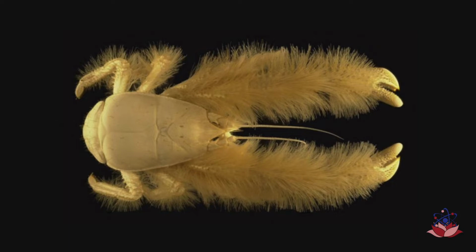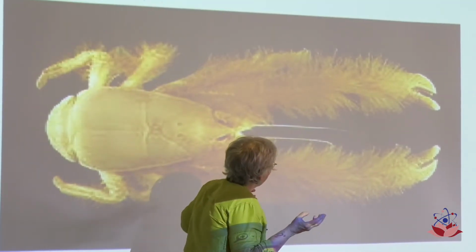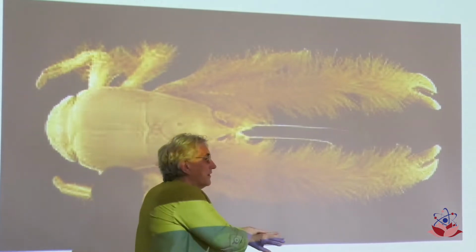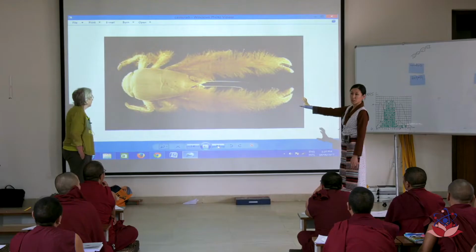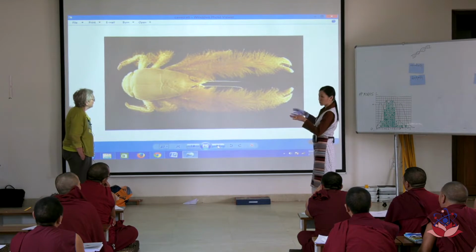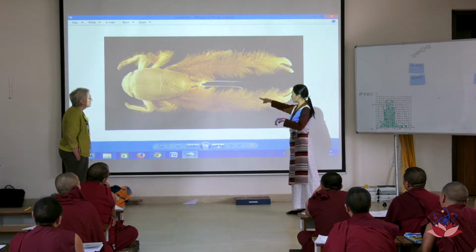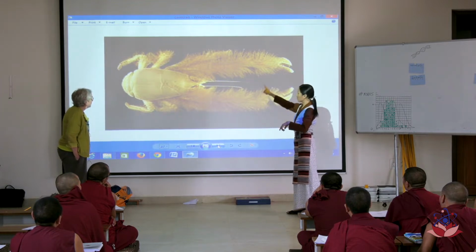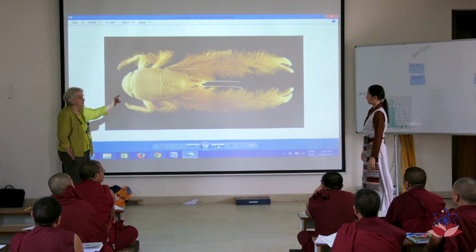This thing lives in a cave, doesn't have eyes, but can feel its environment by these very fine, almost filamented hair-like things on its arms. This is starting to look like the phony bugs we made you cut out this morning.